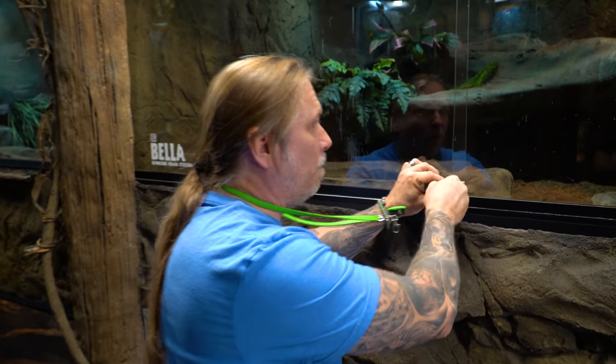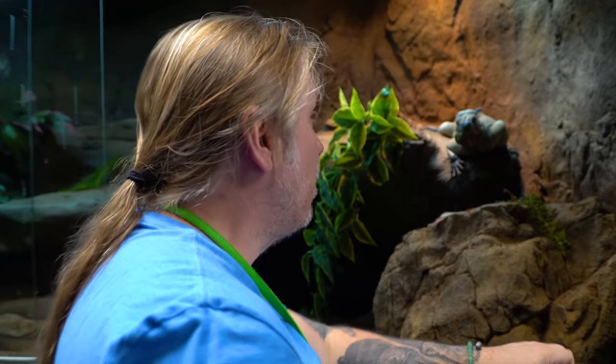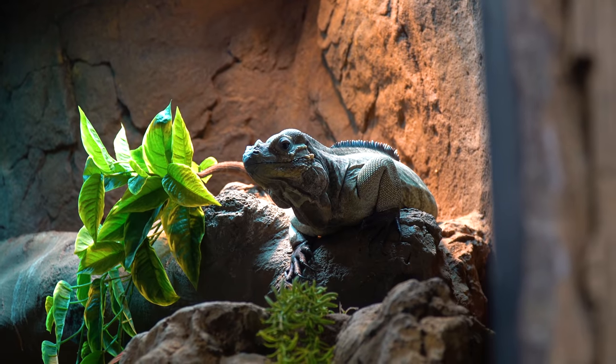And of course, my girl Bella. Hey baby girl, what are you doing, sweetie? She is my first rhino iguana and really my first kind of pet animal that ultimately was gonna go to the zoo.